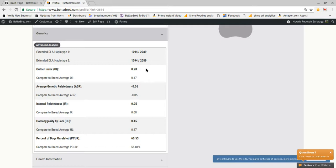Now remember, these numbers don't tell you whether or not a dog is good or bad. It gives you genetic information about the dog. Whether or not a dog is good or bad is something that you have to decide as a breeder through their health testing, proving them through titling, their temperaments, whatever is your most important measurements for your breeding program. Also, pedigree research is still important.